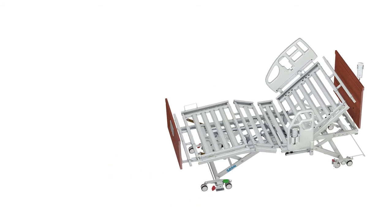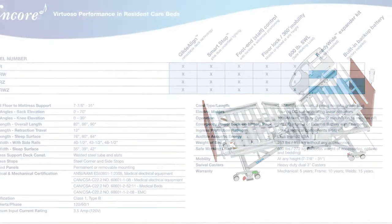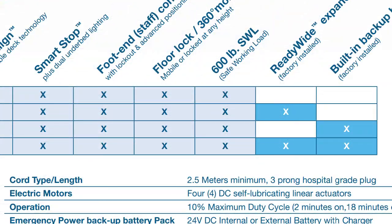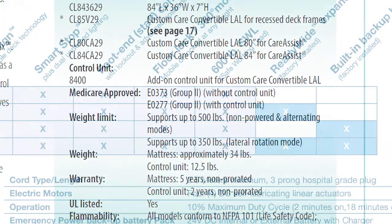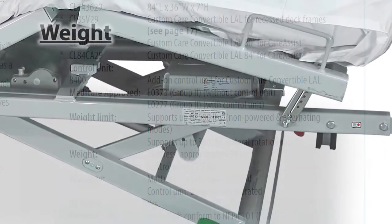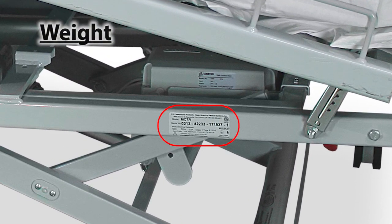When choosing a bed frame and mattress, it is not just about the patient's weight. Consider each of these factors. Weight. To avoid misunderstanding, verify that the bed frame's safe working load allows for the patient's weight and that the mattress is also rated for the patient's weight. All beds should have the safe working load indicated somewhere on the frame.